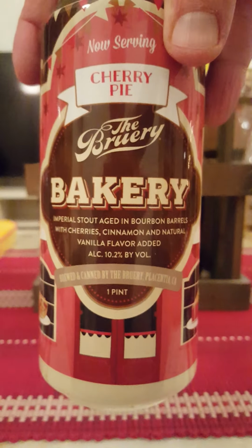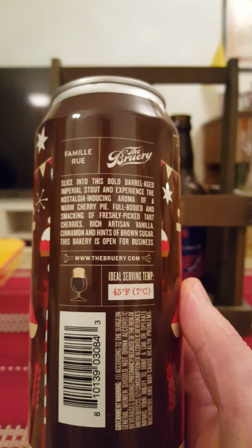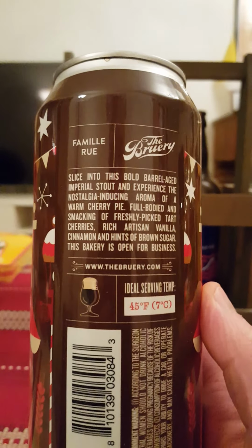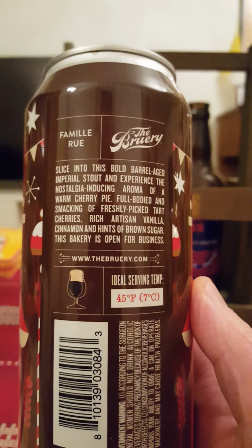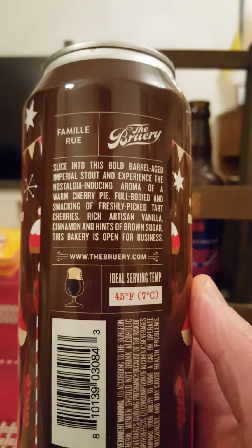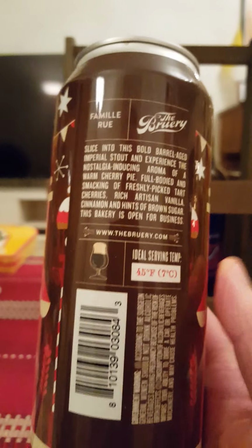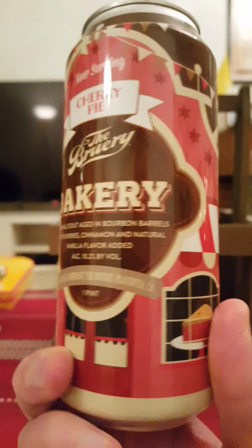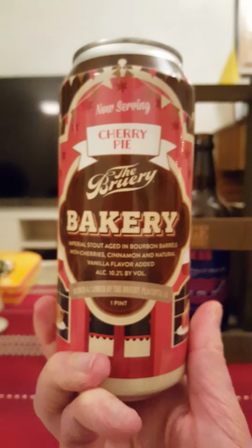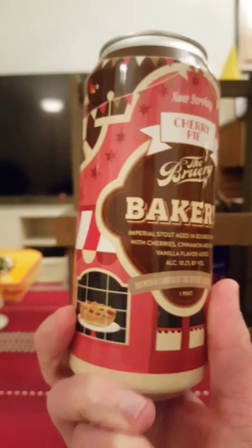Lovely looking can. There you go. What do we have there? Slice into this bold barrel-aged Imperial Stout and experience the nostalgia-inducing aroma of a warm cherry pie. Full-bodied and smacking of freshly picked tart cherries, rich artisan vanilla, cinnamon and hints of brown sugar. This bakery is open for business. And there you go. And there's a look at that lovely, lovely looking artwork. I really dig that brewery, The Bruery. So there you go, guys. 10.2% from the US of A.